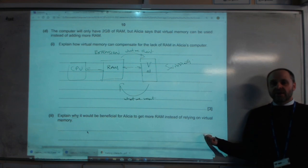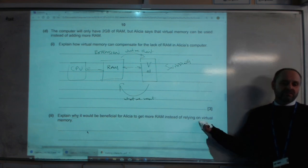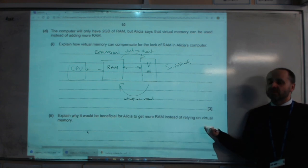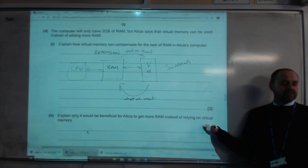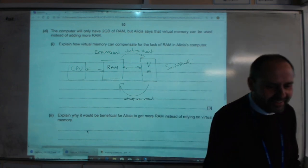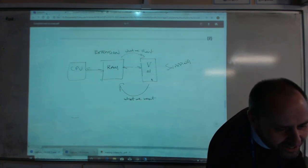So you could get more RAM, because you're reducing that swap load. If you want to see how bad your computer can get, take as much RAM out as you can and load up a load of programs at the same time and see what it's like. Treacle. Okay, right.